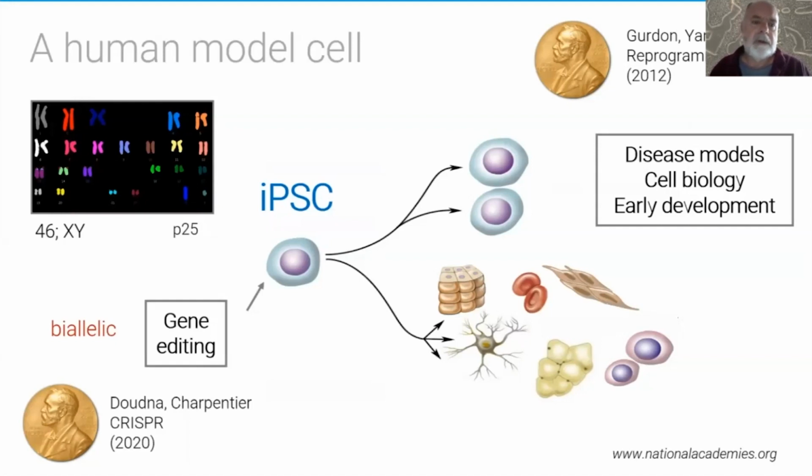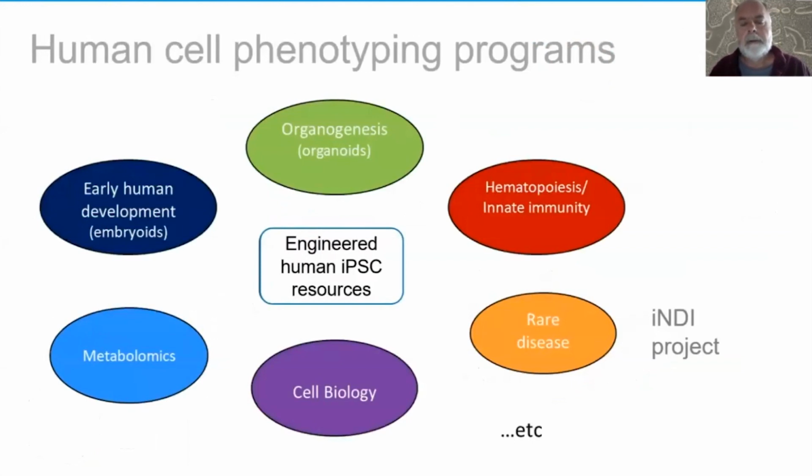So by combining iPSC with gene editing, one can imagine using these cells to phenotype them in a variety of different ways to address different areas of human biology. So we have a vast amount of human biology that can be accessed using human iPSC technology and genome editing. And what I want to focus on today is a project that we are currently running, which is looking at the effect of single nucleotide variants on neurodegenerative disease.